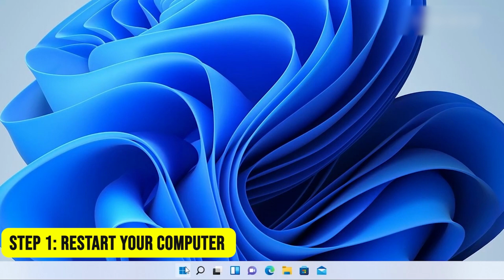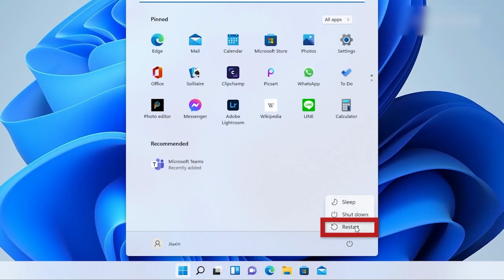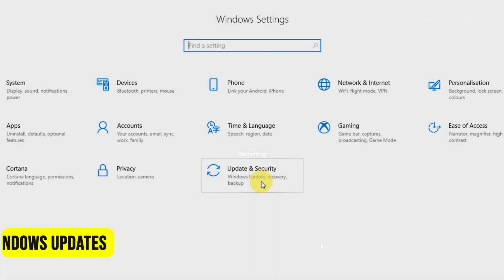Step 1. Restart your computer. It might sound cliché, but a good old restart can work wonders, resolving minor glitches that might be causing the apps to misbehave.